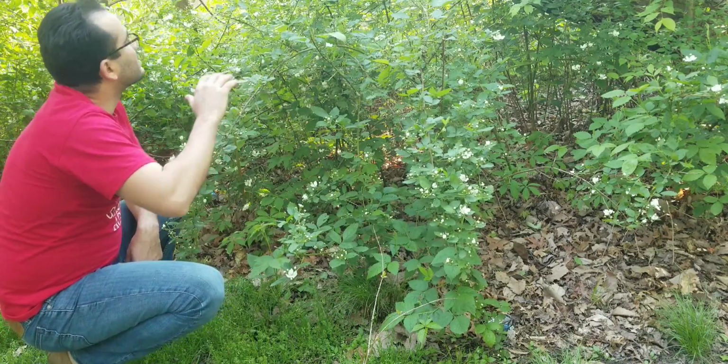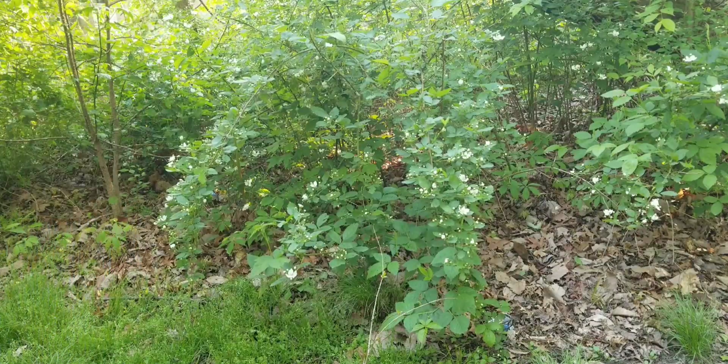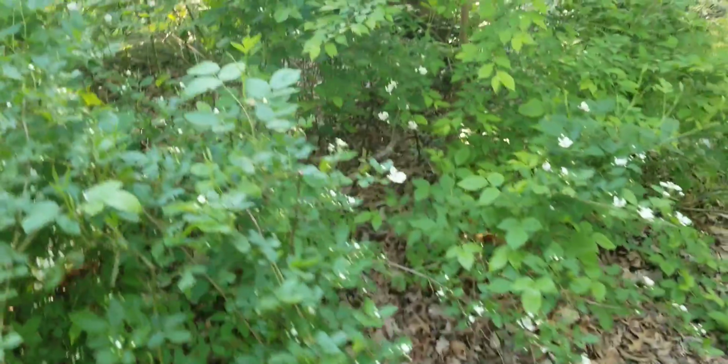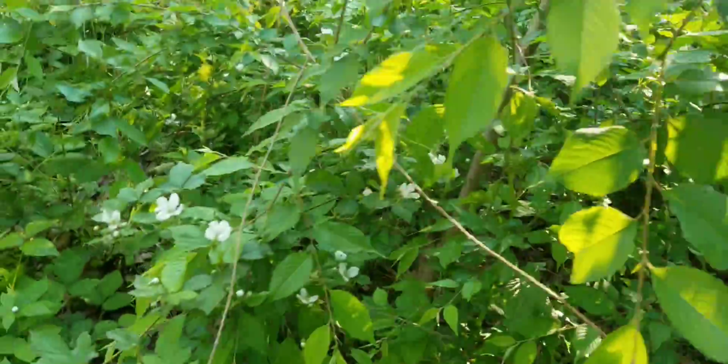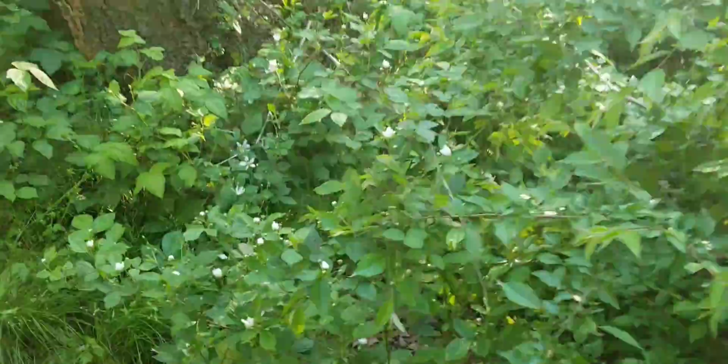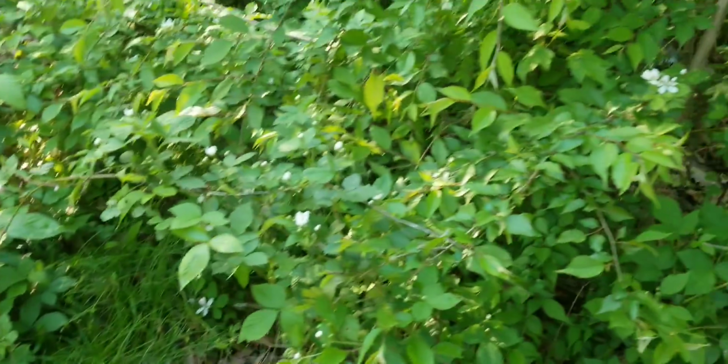It's all related to all of them. But look at the size of this bush here. So many plants. Look at that. Amazing, guys.